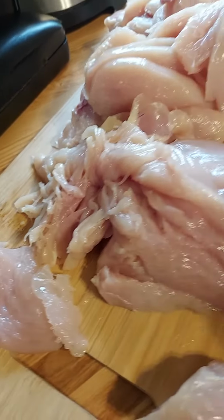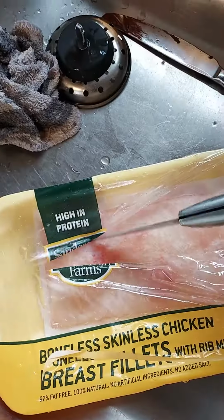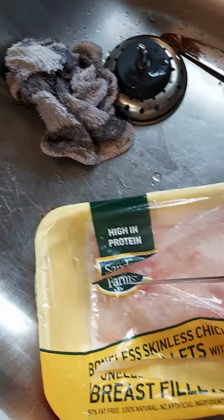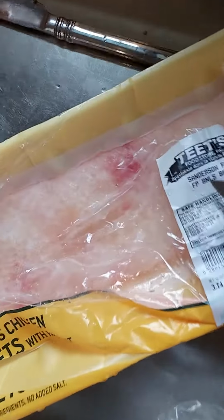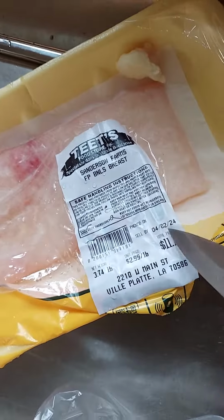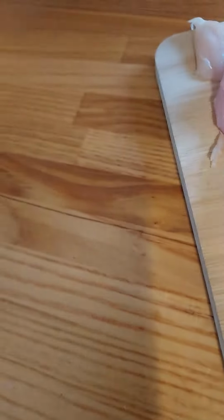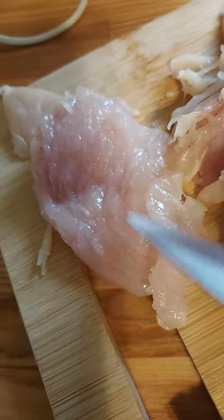Got this from Teets and Platte. Sanderson Farm chicken breast. That's what I paid. Cut these up. Then I got this big old piece. Look like I got a lot of lines in it. So when you cut this here, look like circles and lines here.